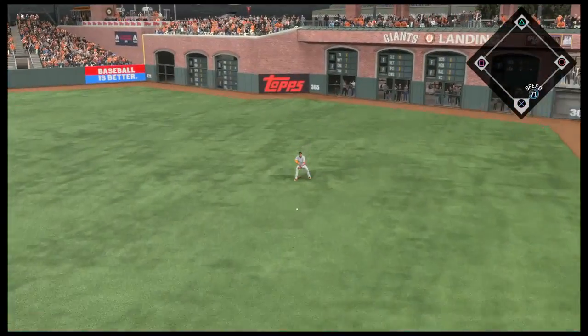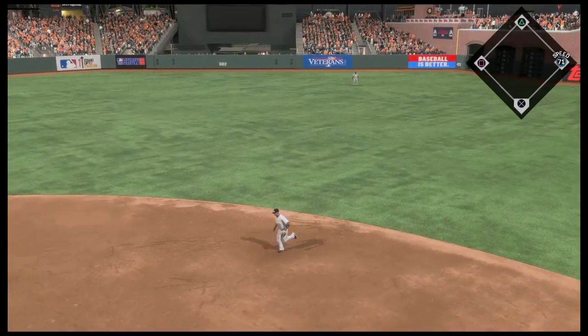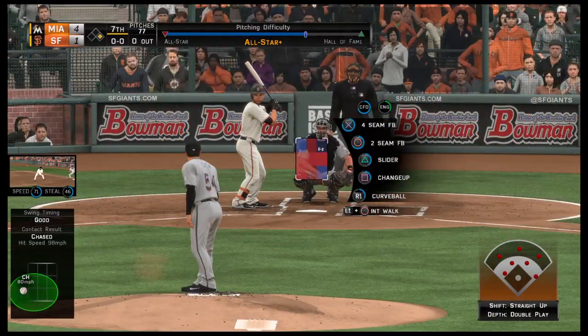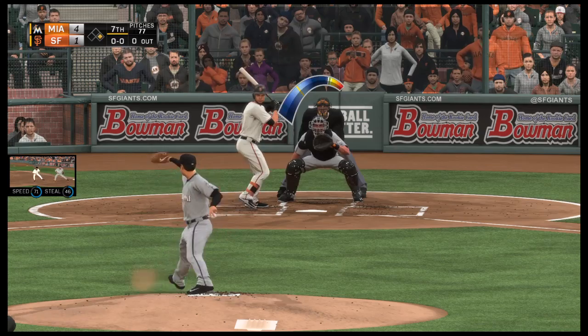Slapped hard the opposite way. And that will fall in front of Stanton. It's a base hit. Not too many balls hit solidly tonight. Just their 6th hit of the game. So now they need to figure out some way to string a few of these together.